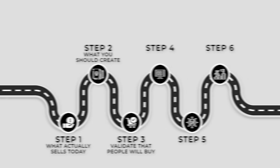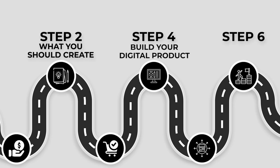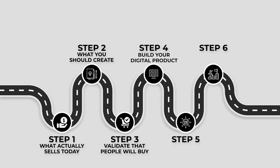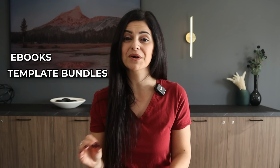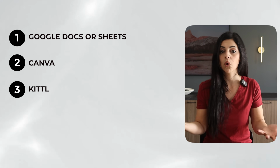Let that sink in. So once you have validated your idea using any of these methods, the next step is to build it. And you have some options here to consider, depending on what you're creating. If you're selling ebooks or template bundles, keep it very simple. You can use Google Docs or Sheets, Canva, Kittl, or something similar.